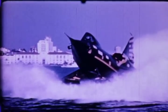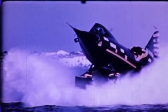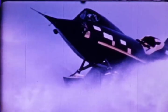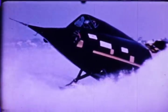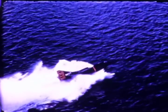Early testing was confined to San Diego Bay, the proving ground for other radical seaplanes. This plane was completely new. Her performance could not be predicted by comparing her with earlier designs. Except for a 1/10 scale model, she was the first. And it was the pilot's job to wring her out.